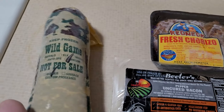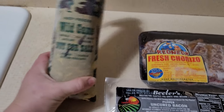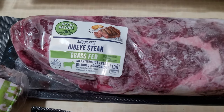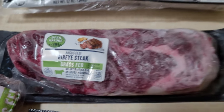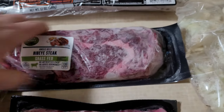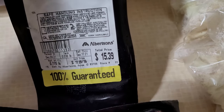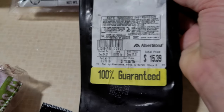Only in Montana do you get wild game at the food bank. So this is a 2-pound pack of venison. So we'll use that. And then I got a ribeye steak, grass-fed ribeye steak. Open Nature is a pretty expensive brand because they're high-quality meats. $15.39. All right, so even though it's expired, that's still some good stuff right there.